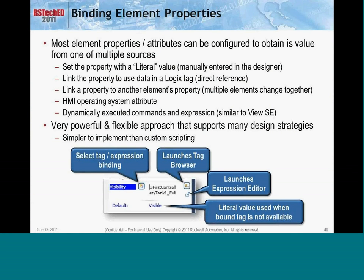Okay, thanks, Mark. One of the other things that we can do, and I think Mark started to allude to it, is that any of the properties in the property pane of the design environment allow you to tie to a number of different things. First off, you can put a literal value in for the property. For example, if I've got a visibility attribute, I could specify that I want it visible or hidden, and there'd be an enumerated list for some of the items. I could also link those items and bind them to a tag in Logic. So there's this binding capability where I can take this visibility that was a literal value and switch it to where it's going to get its selection from some other data source.